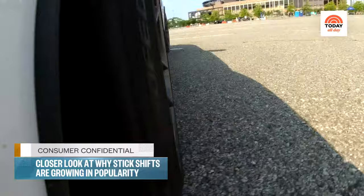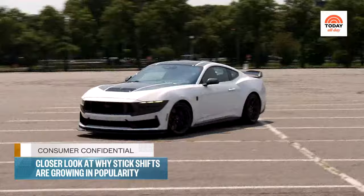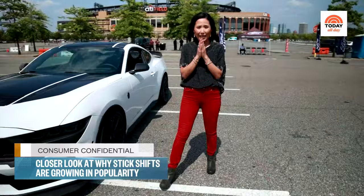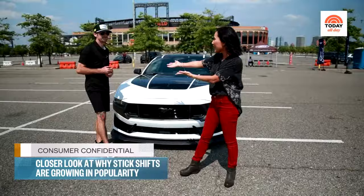All right, so that's not exactly how it went, but I was in for some fun. Today we're outside Citi Field here in Queens, New York, and this is the brand new Mustang Dark Horse. It is a manual transmission car. I can't wait to take it for a spin. Problem is, the last time I drove a stick was 15 years ago. But lucky for me, look who we have here.